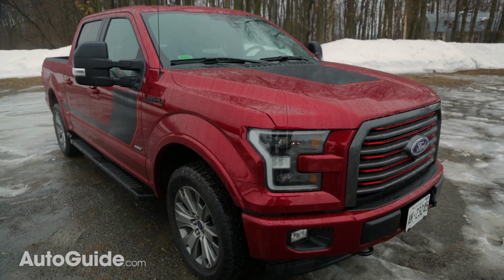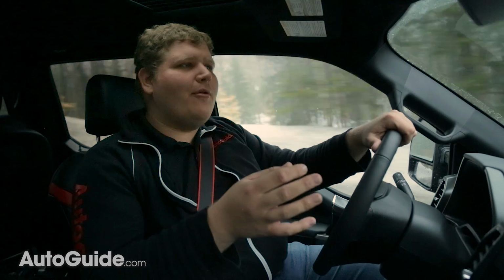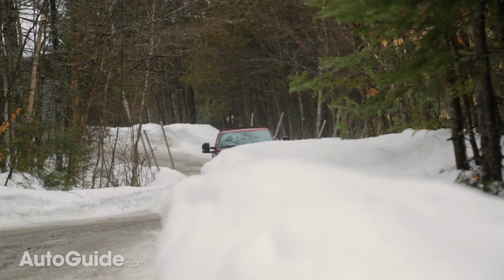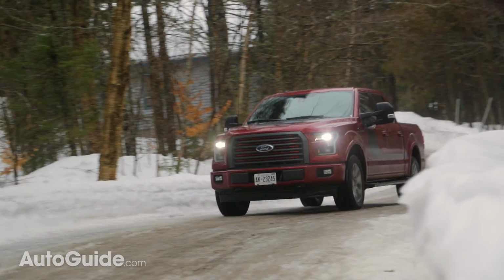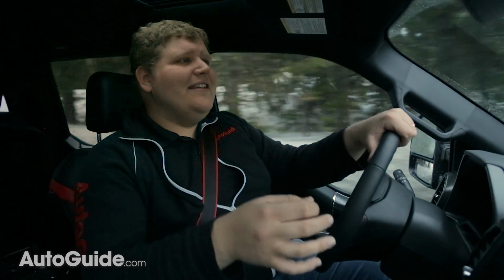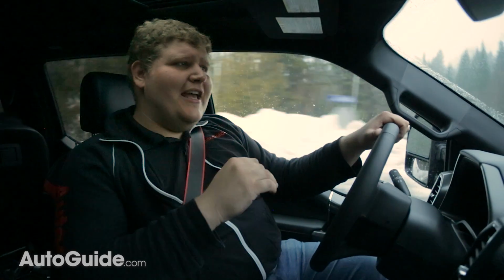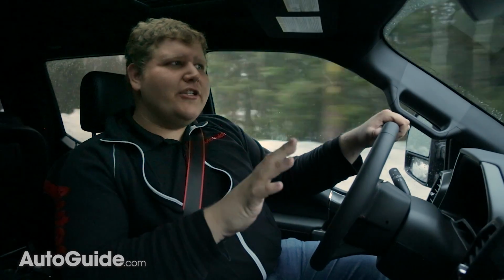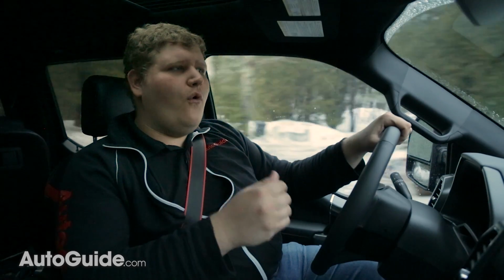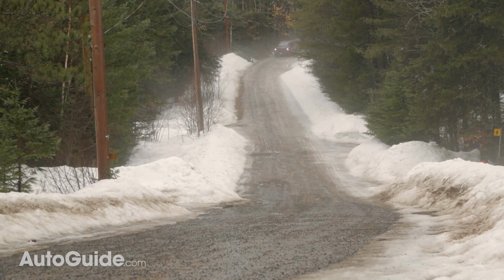But there is one problem with this engine, and it's the exact same problem that Ford has had with almost all of its EcoBoost engines. These are all Eco or Boost, not both. Now, what I mean by that is that in our experience at AutoGuide, when you're pushing these engines hard, and not even hard, but just keeping them in the boost, they're not gonna give you the fuel economy that Ford says they will, and we've managed to prove that today.